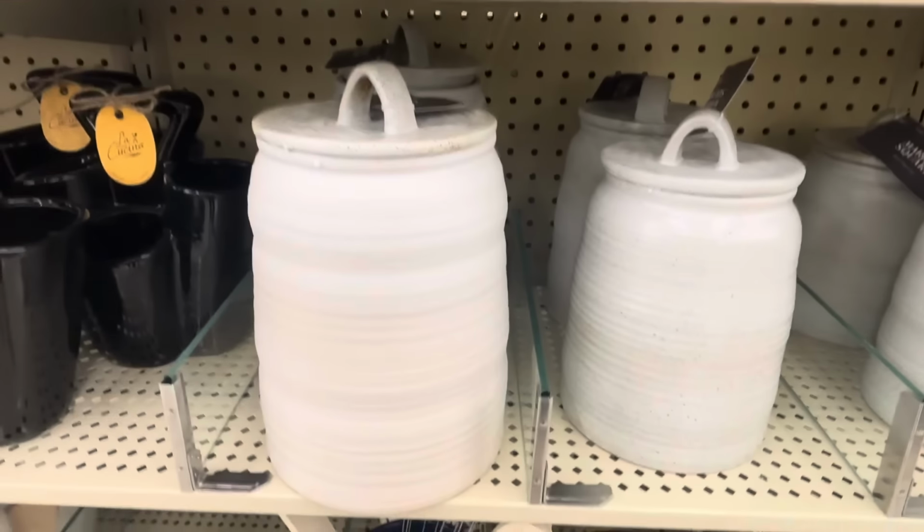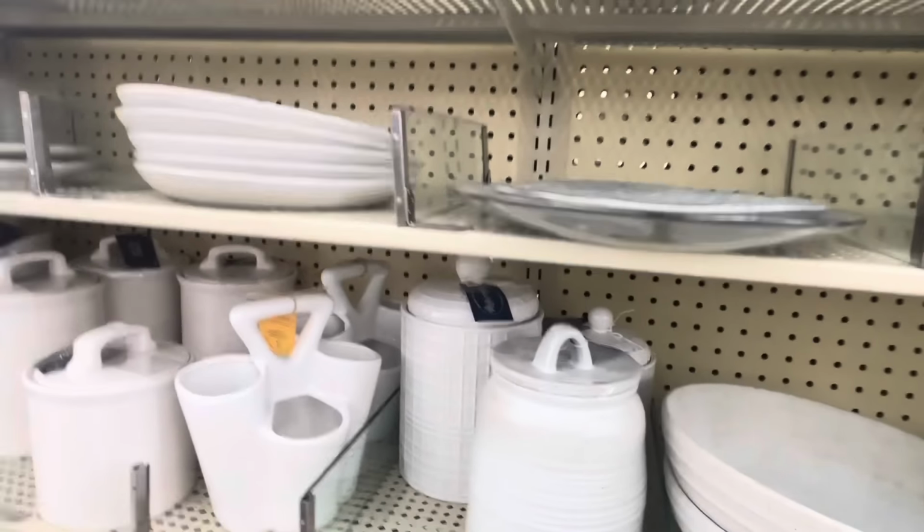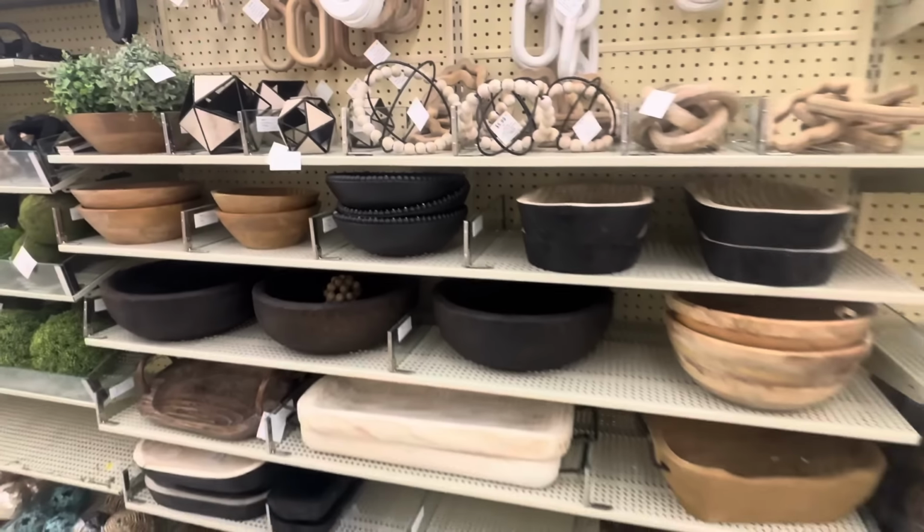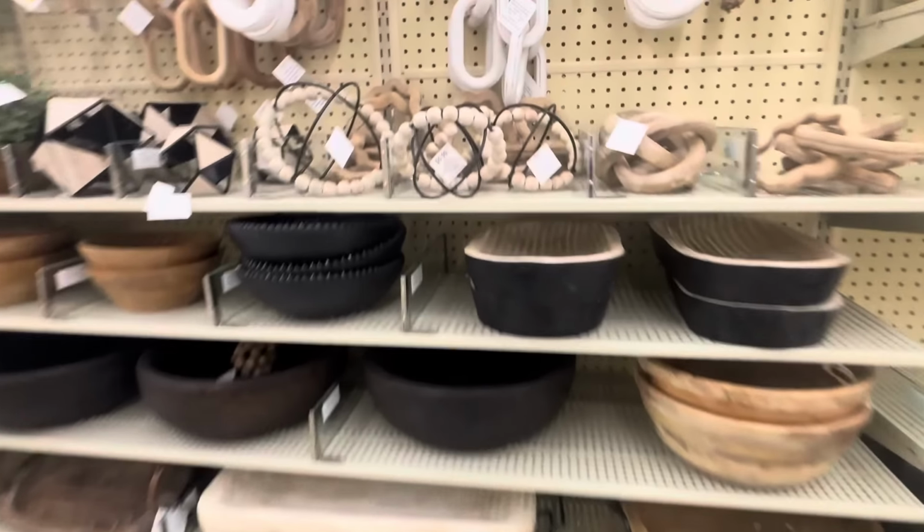This was another collection that I absolutely loved. I was trying to show you guys the detail. It's just so much prettier in person than you can even tell right here. But as you guys can see, there's just so much good stuff in that new Market Square line.